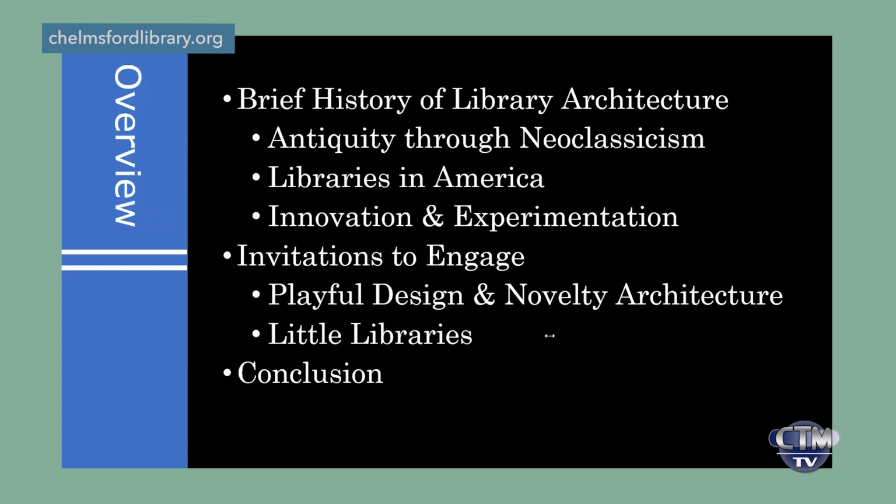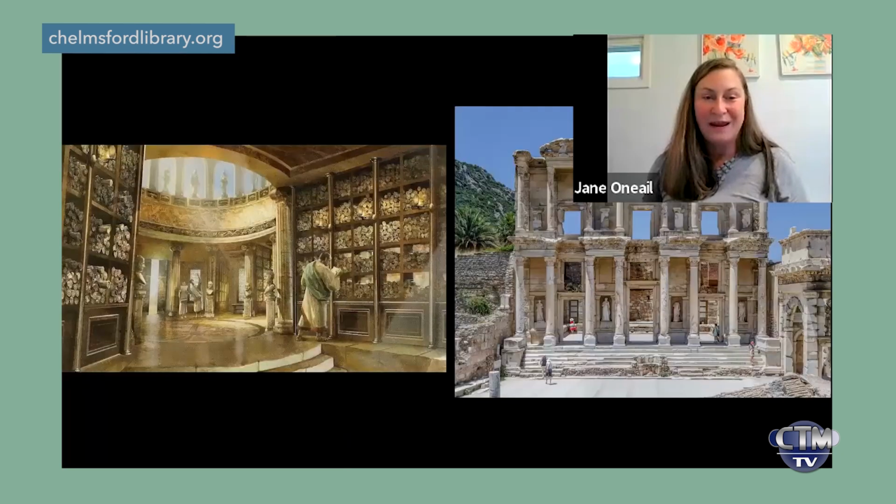Or actually really in the last few decades. And then we'll turn our attention to how libraries are really changing. And I think a lot of these changes are moving hand in hand with what we see in the museum world too, and wrap up with little libraries and then send you on your way. So let's get started looking at this history of library architecture going all the way back to classical antiquity.